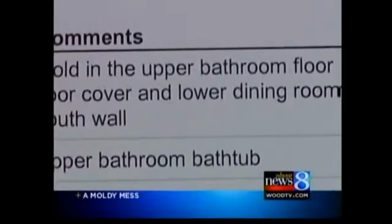And it would appear he's making good. A plumber was sent out to the house today with the promise of mold work to start tomorrow.